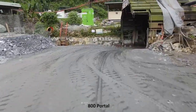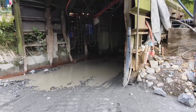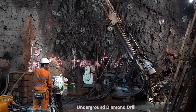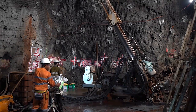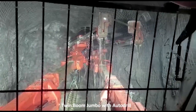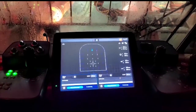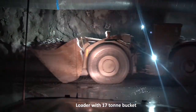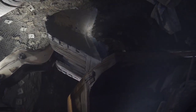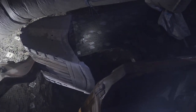In the 800 portal itself, in the underground, the fleet consists of 5 diamond drills operated by the K92 mining staff and also one of our contractors. In addition to the fleet, there are 5 twin boom development jumbos, including this 422 jumbo with full auto drill. In addition, there's 4 underground loaders for moving the material from the faces or the stopes to the stockpile, including this 517 you see here, loading one of our 3 AD45 trucks. And the AD45 haulage fleet move the material back down to the ROM so it can be loaded out.